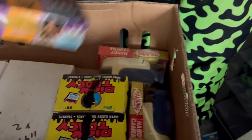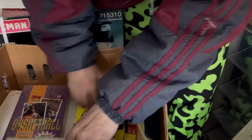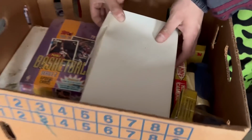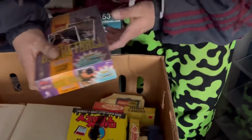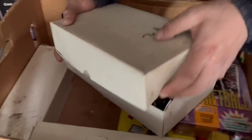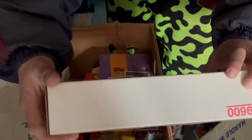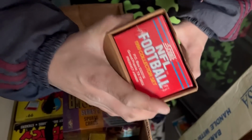Look, Dick Tracy cards. Handy cameras. Talking cameras. What's in here? Glasses. Let me see. What do we got? We got the Topps 93-94 Series 2 of Topps. Brand new, sealed, unopened. We got... What's this? More glasses. Called it. Okay, we got this stuff. And then what's in here? What kind of cards are in here, cuz? Call it. Baseball. I'm going with Yu-Gi-Oh. Oh, what's this? Score football.